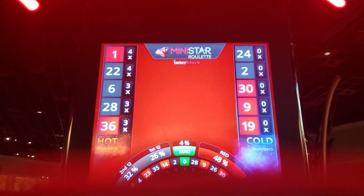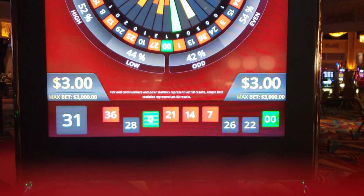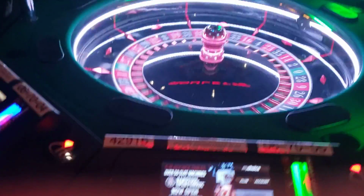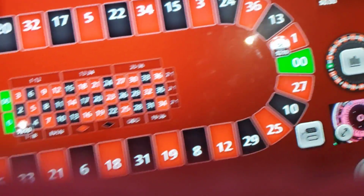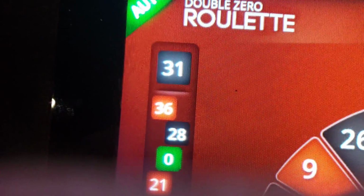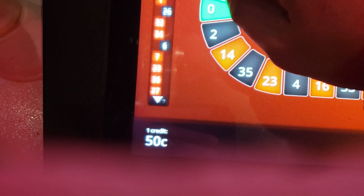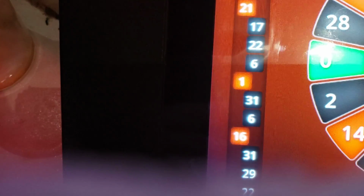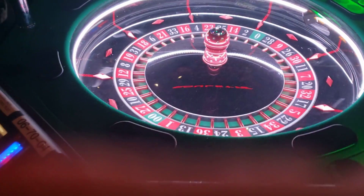Okay, there's the board, there's the hot numbers right there. This is what just hit. Here is our balance, and we're going to bet the 1 because it just hit the 31, and earlier 31 hit, and then right there 31 hit and 1 followed it. But it was 23 and we lose. Let's keep on playing.